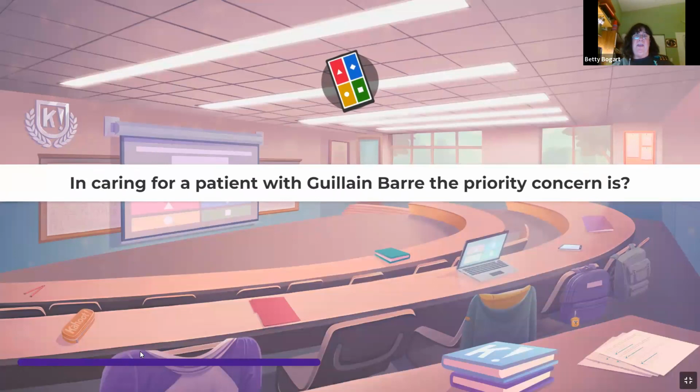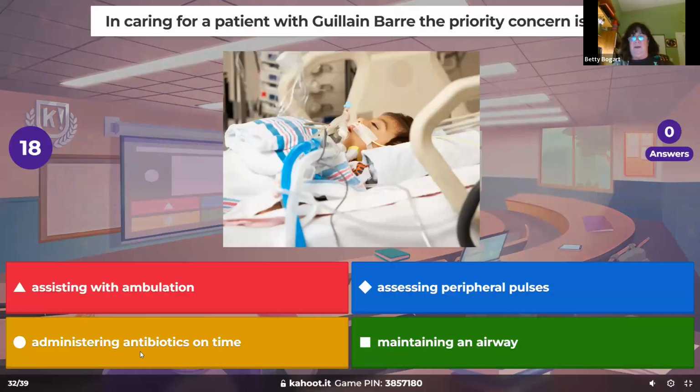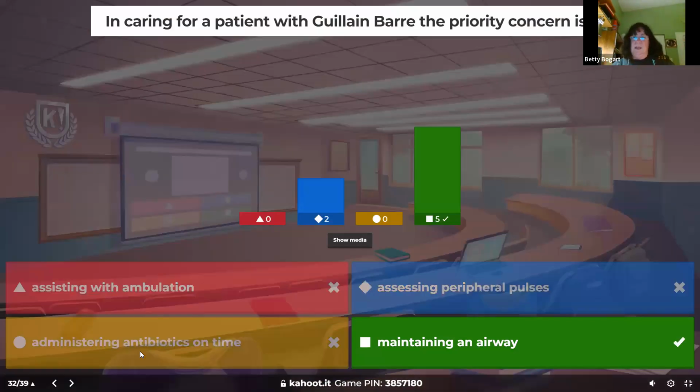In caring for a patient with Guillain-Barré, the priority concern is what? As a nurse, what are you most concerned about here? Remember, the nerves stop working from the feet going up. What's your biggest concern? It's that airway, because that phrenic nerve is going to stop working.